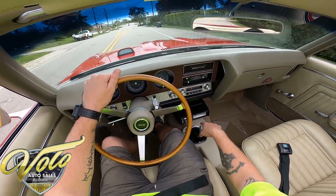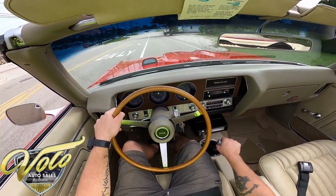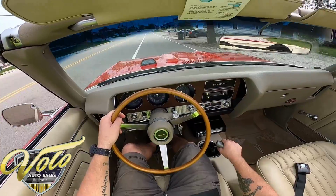Really nice. And I see it still has the 8-track player down there. So if you had all those 8-tracks, you weren't sure when you were going to listen to them again, got the perfect ride for you.